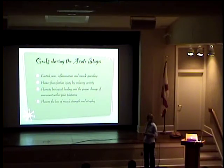So everyone kind of tries to push themselves a little bit, but if you're trying to really help yourself heal, you do need to, for that period of the inflammation stage, which again could be 2 days up to 6 days, try to at least back off and scale back your activity. You need to promote the biological healing and the proper dosage of movement within pain tolerance. So pain really needs to be your guide. Remember, pain is a good thing. It's a warning sign. So let pain be your guide and do movement within pain tolerance.